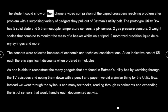The student could show on their phone a video compilation of the Caped Crusaders resolving problem after problem with a surprising variety of gadgets they pull out of Batman's utility belt. The prototype utility box has 5 solid-state and 5 thermocouple temperature sensors, a pH sensor, 2 gas pressure sensors, 3 weight scales that combine to monitor the mass of a beaker whilst on a tripod, 2 motorized precision liquid delivery syringes, and more. The sensors were selected because of economic and technical considerations. At an indicative cost of $5 each, there are significant discounts when ordered in multiples.